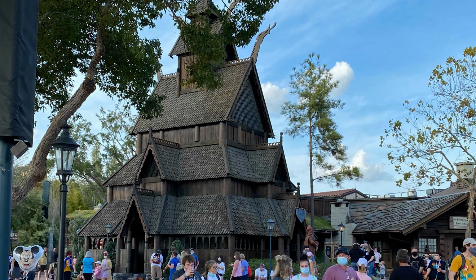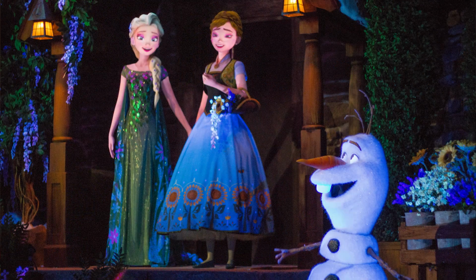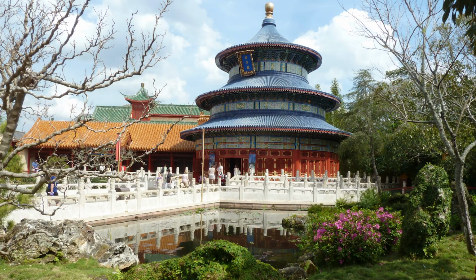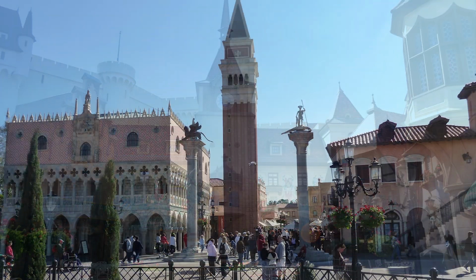This is another good pavilion to go if you're hot and you need shade. Next comes Norway. Norway is really popular because of the Frozen Ever After attraction. If you went to Epcot when you were a kid, this was Maelstrom. But now it's frozen, and you can meet Anna and Elsa also in the Norway Pavilion. Next, we come to China, and Germany, and Italy. No real attractions here, but a lot of touring, a lot of good food.